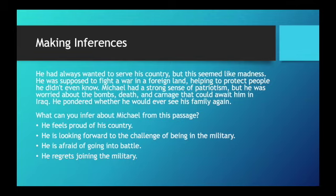This seemed like madness. He was supposed to fight a war in a foreign land, helping to protect people he didn't even know. Michael had a strong sense of patriotism, but he was worried about the bombs, death, and carnage that could await him in Iraq. He pondered whether he would ever see his family again. Does this sound like he's looking forward to the challenge of being in the military?